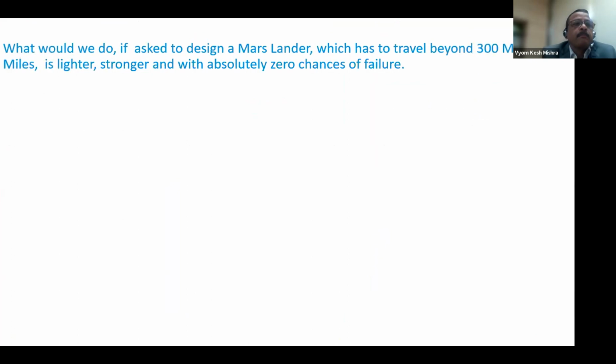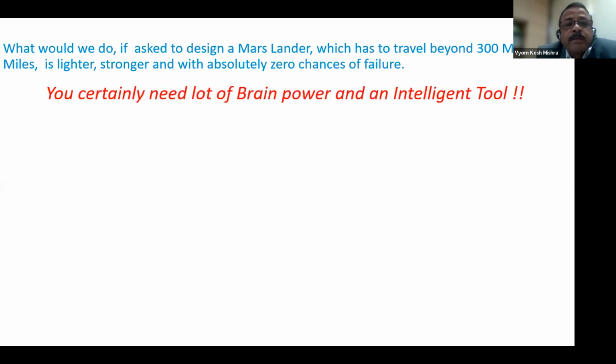So let's start with a very tough, challenging task. What would you do if you were asked to design a Mars lander which has to travel beyond 300 million miles, is the lightest in design, is as strong as possible, and has absolutely zero chances of failure? That's one of the toughest tasks anybody could get, and I'm sure they would spend sleepless nights. So what we need is certainly a lot of brains together and a very intelligent tool.